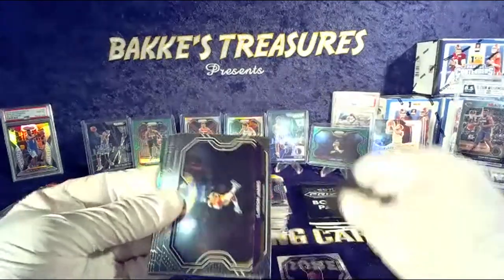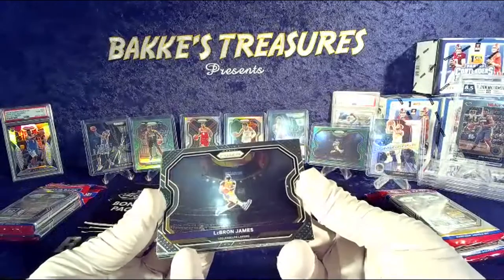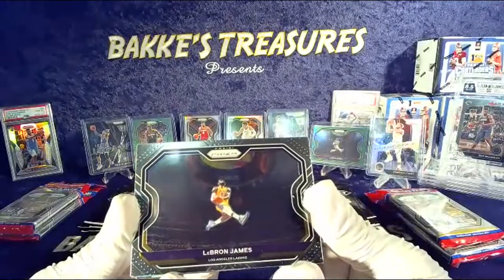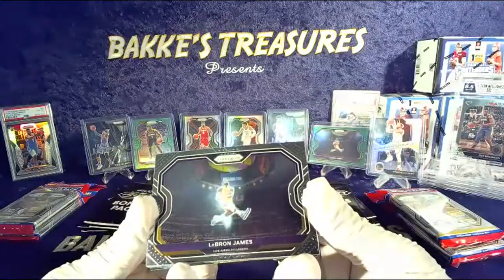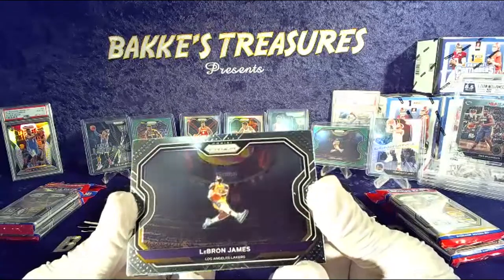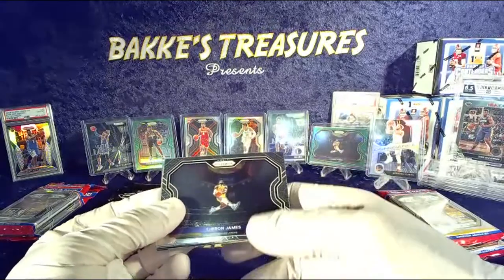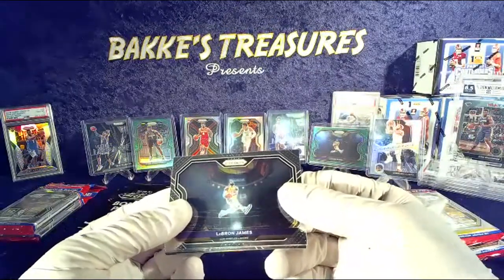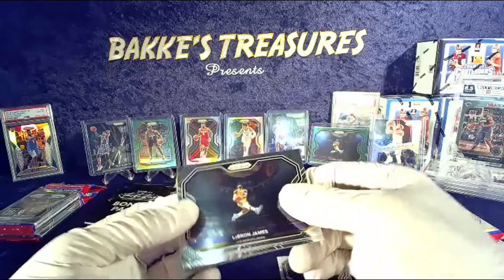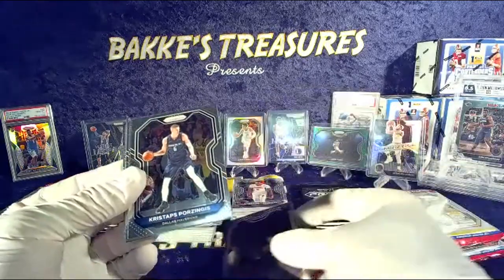Jeff Green, Rockets. Oh my goodness, look at that. LeBron James. This is the best break for the Lakers yet. Got him at a good price as well. They stay pretty average in their range, and it's because of this. Definitely top and bottom heavy, but centering on the left or right is really nice. LeBron James, baby.